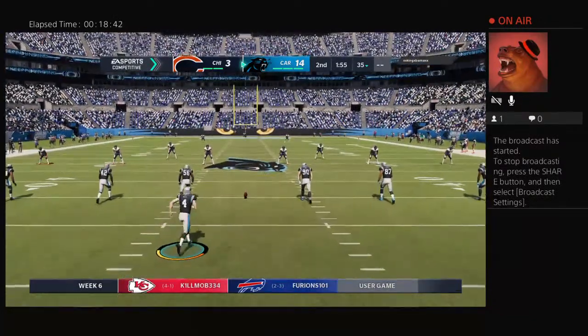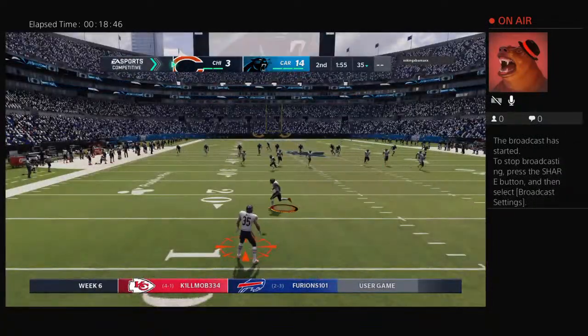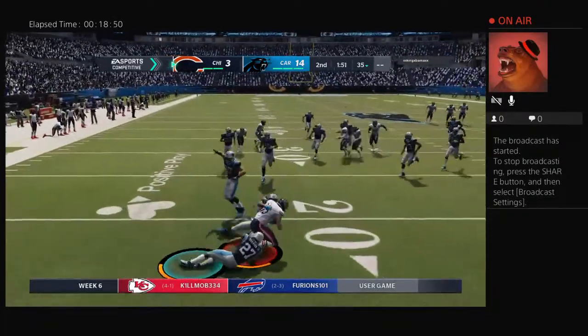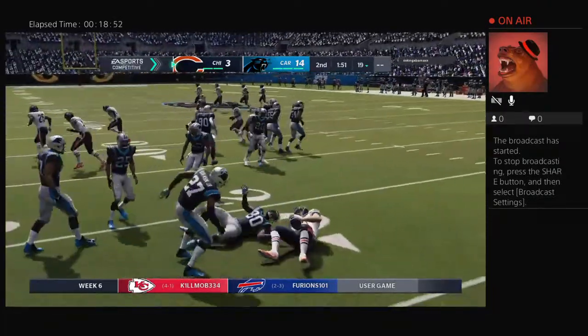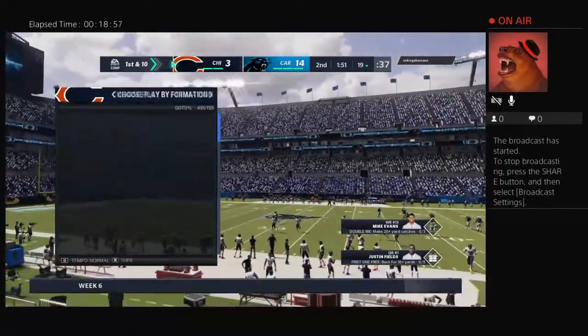Bears 3. Joey Sly now to kick off after the touchdown. Taken from about the 12. And good coverage there on special teams as they'll get him down shy of the 20. At their own 19-yard line.